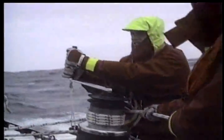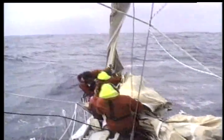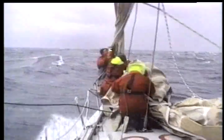This prevents you from having to wrestle a jib on a rolling, pitching deck. The other advantage, particularly for the short-handed crew, is that the stress and exhaustion of wrestling sails is greatly reduced.